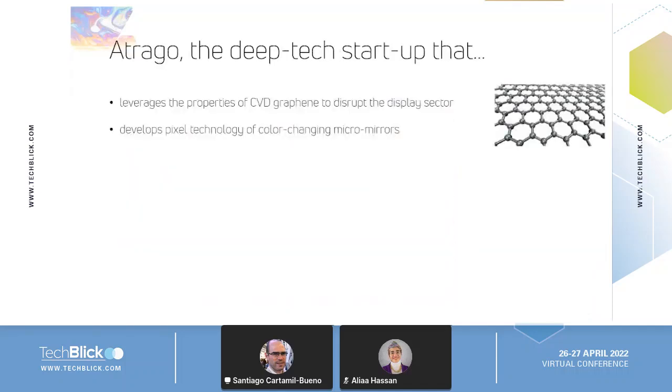Atrago was incorporated in 2020, and it is headquartered in the Netherlands with activities in Germany and Spain, and is a deep tech startup. We leverage CVD graphene to bring a revolution to the display sector with our colorful pixel technology.